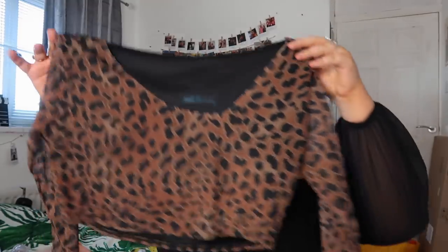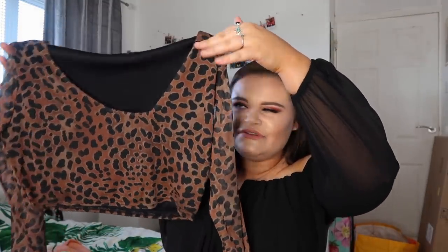I haven't made my mind up, but I feel like if I do like it with some beige joggers, I mean, I don't own a pair of beige joggers, but if I got a pair of beige joggers, I think this could look so, so cute. This is the top on.